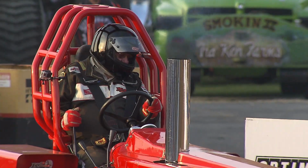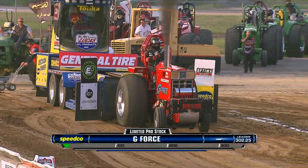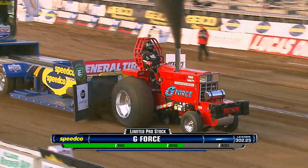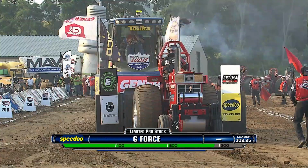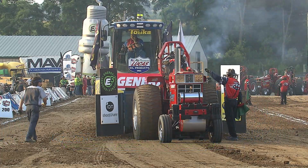Our next competitor is Jerry Gerlach. Jerry and Mitchell Gerlach competing on this tractor. It's called G-Force. Another one having a great season. 6 top 5s, including a win at Freeport earlier in the year, and just 3 points out of second. And lays up well short of that 300-foot mark at 289.83.